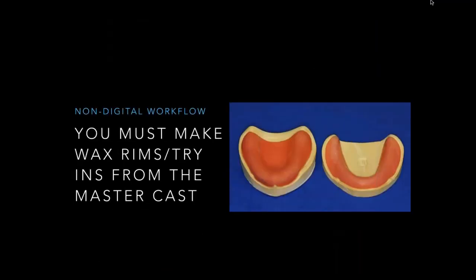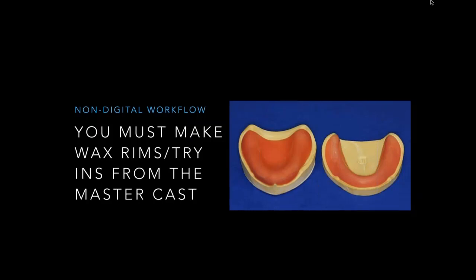And this is very different from a non-digital workflow. In a non-digital workflow, you have to start with a master cast, and then you have to make records that fit only that master cast. And those records will not fit on a different type of record made from a different cast. And so what digital alignment means is you can take two different scans of the same object and merge them. And that is a completely different approach than the analog method of doing this.